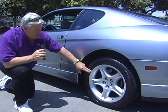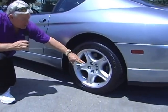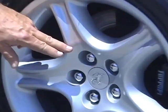These are Ferrari alloy wheels, and if you notice, the prancing horse is always going to be in the center of this, with these chrome-plated lug nuts.